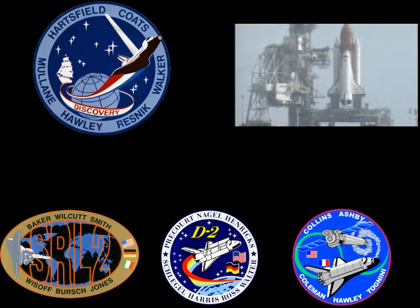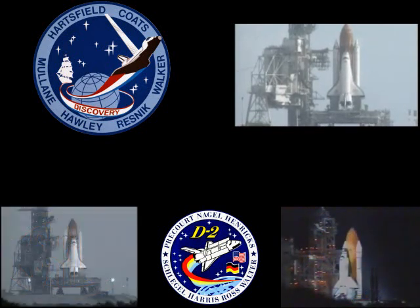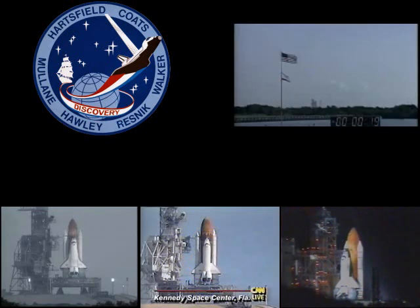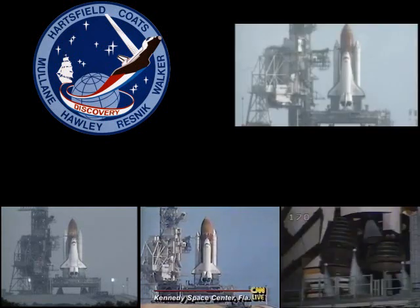Your heaters are off. T-minus 30 seconds. We have a go for all signals start. Endeavor's onboard computers have primary control of all the vehicle's critical functions. Standing by to activate the sound suppression water system. T-minus 20 seconds. Columbia's vent doors are configured for launch. T-minus 15, and we're coming up on a go for main engine start.